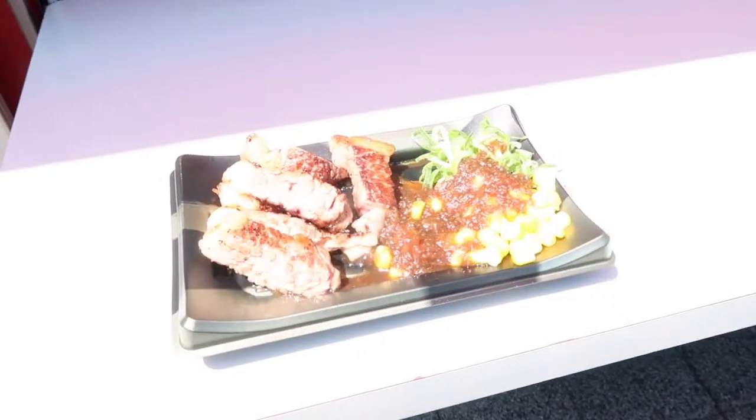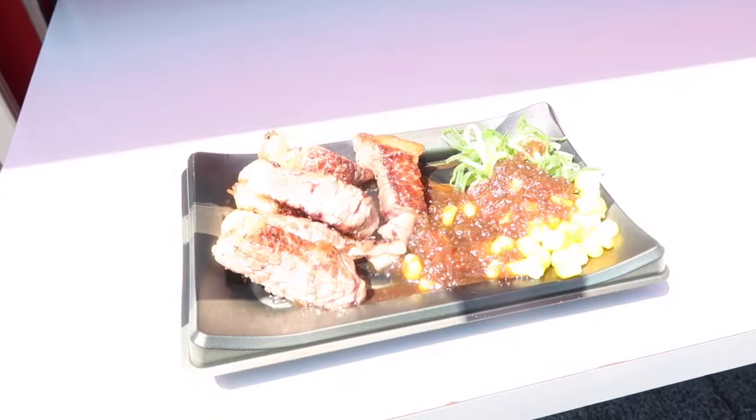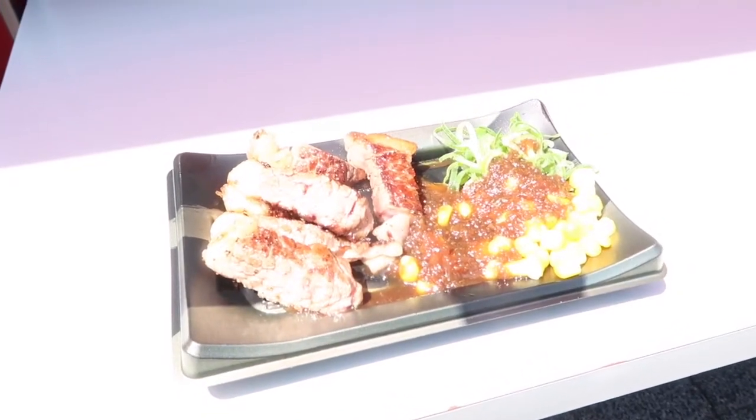Kobe beef teppanyaki. This is the 1500 yen Kobe beef. It is the Kalbi teppanyaki. Woo! It's a Kobe beef from Kobe Chinatown.